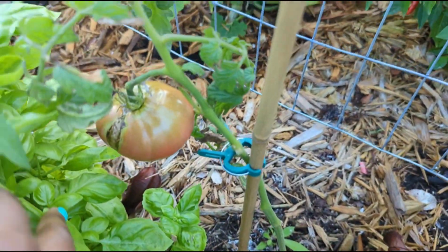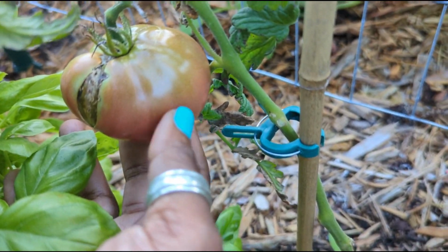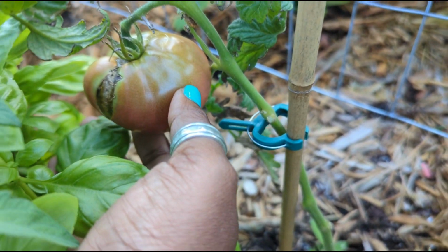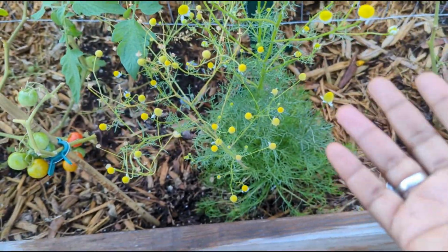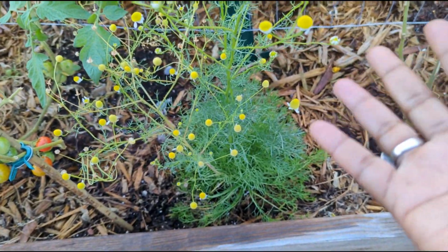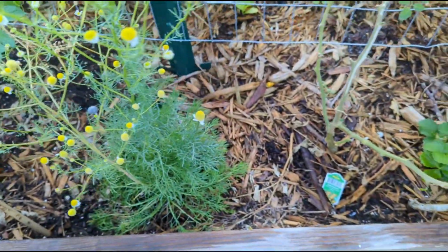Back here I have a Cherokee Purple. It's the only one that bore, and it has this big spot on there. I'm gonna still let it ripen to see, because I'd love to taste what this tastes like. I've never had that before, so I'm gonna leave that one on there. Right beside this I have my chamomile. I haven't harvested any. It's best to harvest chamomile as soon as the flowers open. That's when it's most potent. I haven't harvested it, but I think it's an absolute beautiful addition to my garden.